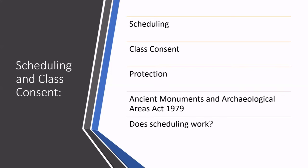Scheduling was originally designed to acquire nationally important prehistoric monuments and other monuments for protection by the state. They're meant to be closely managed. So if you want to do any work on the monuments, you need this thing called class consent. However, this class consent doesn't seem to apply to agricultural operations which were already in progress before the monument was scheduled. So if you had already been ploughing the monument, that was fine for you to continue to do so.